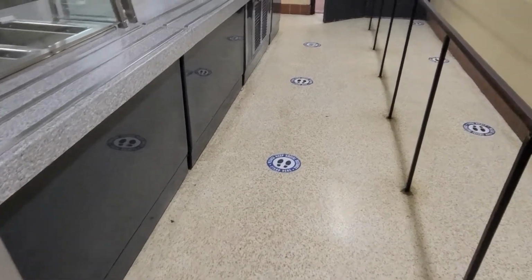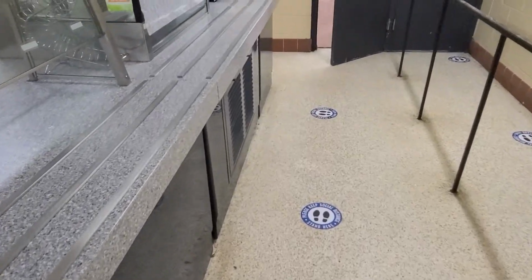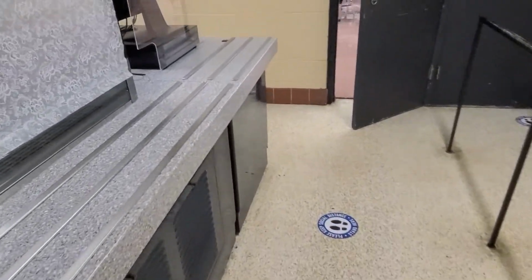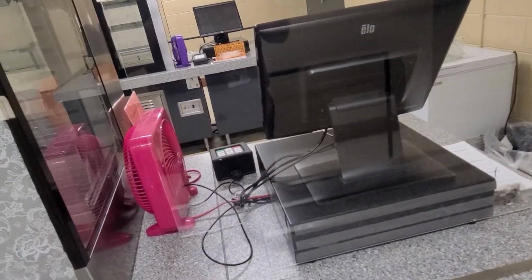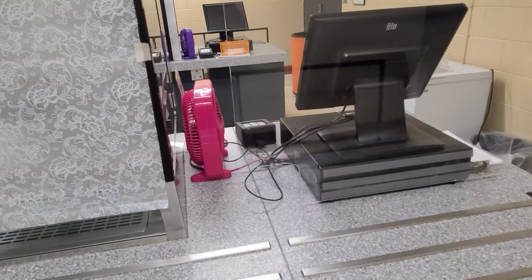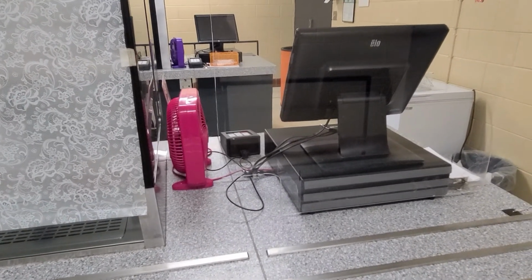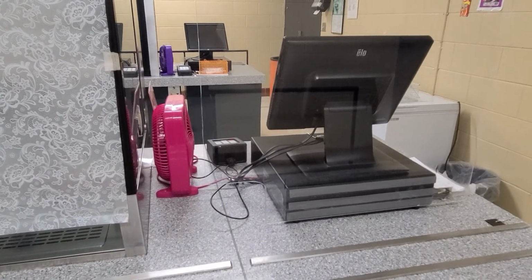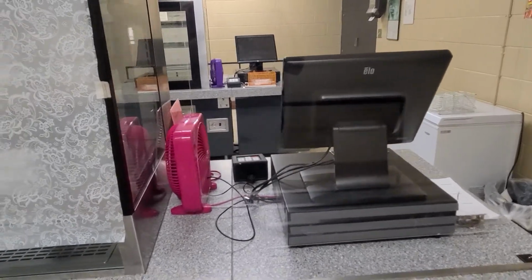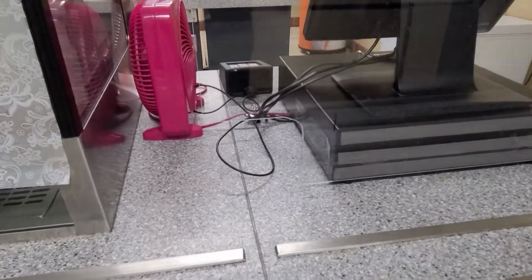So this is the lunch line, and as you can see, we have markers on the floor that we'll wait at. Students, the food will be in 2 choices. The choices will have everything selected for that choice. So if you got Southern chicken bites and that came with mashed potatoes and fruit cup, it would already be in the bag. So unfortunately, you won't be able to pick your sides. The sides will come predetermined with the meal that you select. You can see here that we have plexiglass for the safety of our workers, and you can see that we don't have the pin pad out.